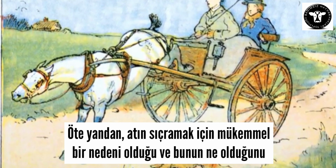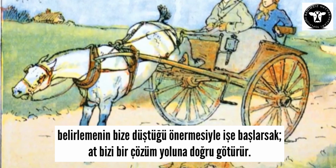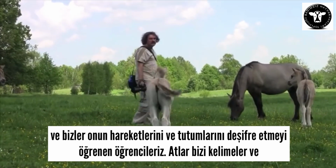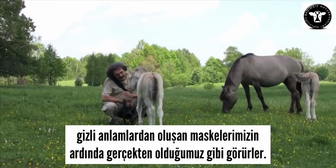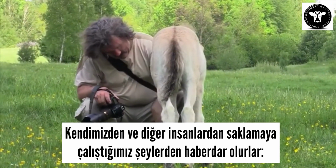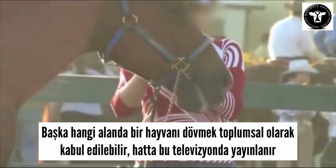On the other hand, if we start with the premise that the horse has a perfectly good reason for bucking, and it's our job to determine what that is, he will begin leading us on a path. It's a bit like seeing the horse as a living language course. Of course, the horse is the master of this language, and we are the pupils, learning to decipher his movements and attitudes. Horses see us for who we truly are, behind our masks of words and hidden meanings. They become privy to what we try to hide from ourselves and other humans: our frustrations, irritations, dissatisfaction, aggravations, and at the base of it are fears.